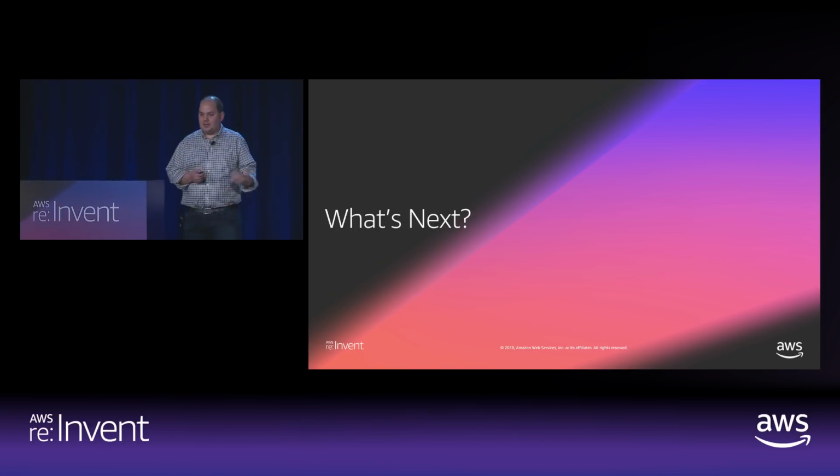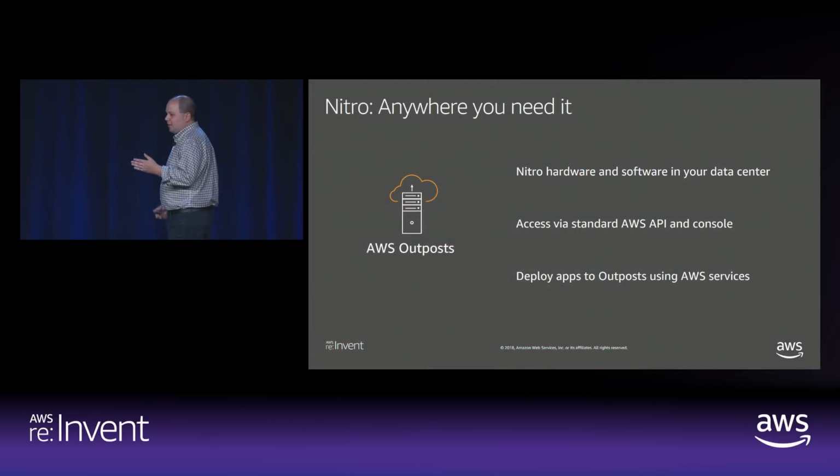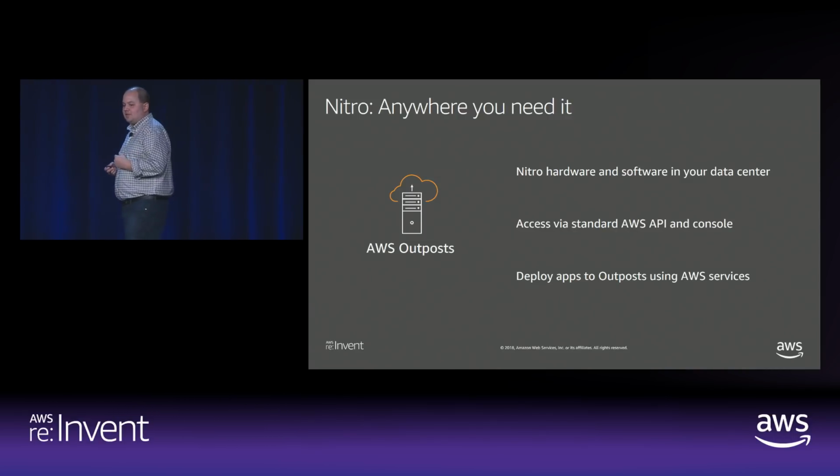However, we had a bit of an epiphany this year. And we realized that if we took Nitro, and we took its design of being very passive and very simplified, and we combined it with the same underlying technology that powers Private Link, we could take individual Nitro servers and expose them back to our control plane and really give you the best of both worlds, where you could have the same physical hardware that we use in our data centers, running the same software that we use in all of our data centers, wherever you needed that hardware to be, but then still get the benefits of the AWS control plane and all of the things we do to ensure that all of those instances are happy and healthy.